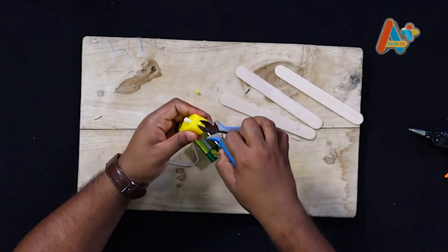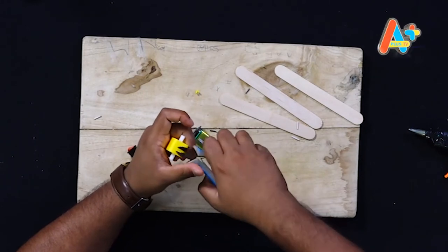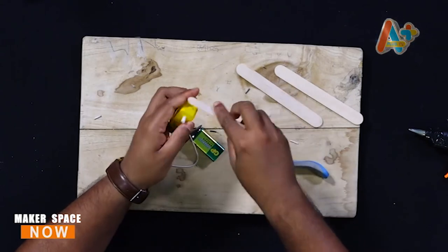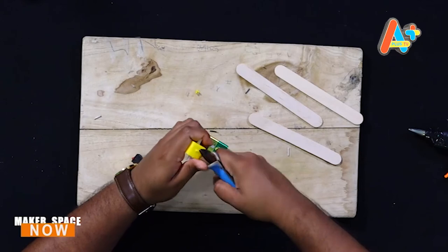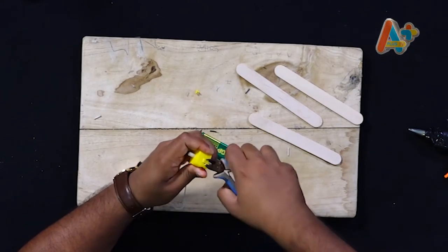We are going to build the compass structure now. To do that, we should be able to paste a small popsicle stick here, like this. Absolutely. So that's why I'm going to just cut it like that. You may need the help of an adult for this.